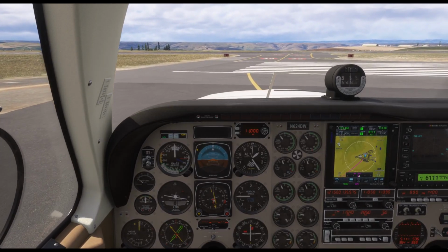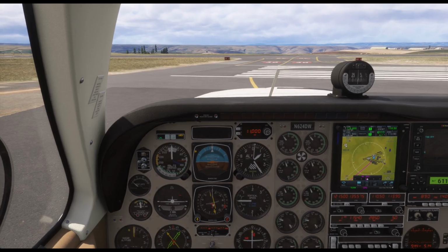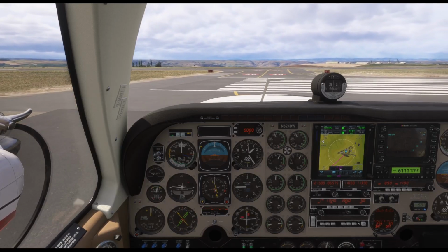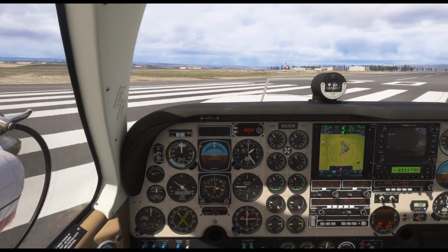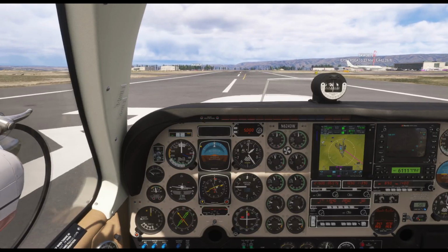And he cleared us. The initial clearance was 5,000 feet, so I'm going to put 5,000 in here. Alright, that'll be our expected altitude, and then he'll give us 11,000 within 10 minutes. Alright, everyone ready? Seat belts buckled. Should be a nice day for flying.